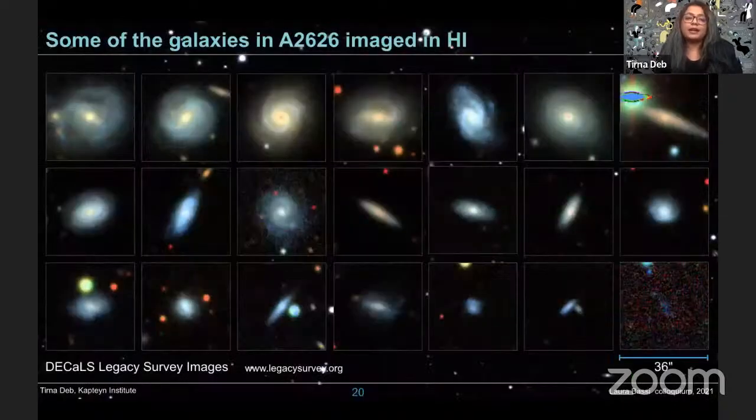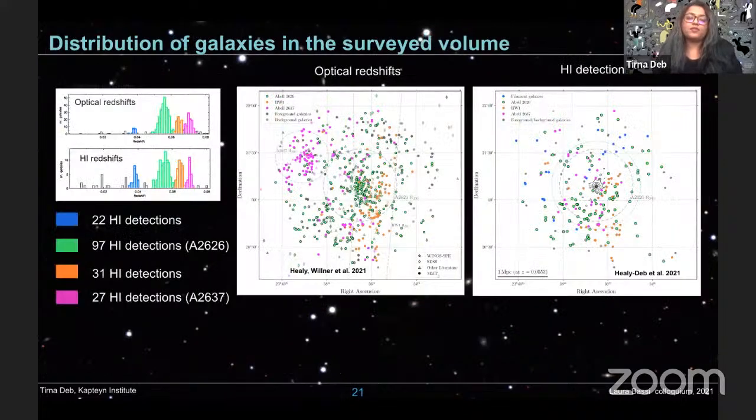And here are some example galaxies in A2626 that are imaged in H1. We see all different kinds of morphologies, from spiral to barred galaxies to even very low surface brightness galaxies. And here I come back to the distribution of galaxies again. Though in terms of redshift, optical and H1 redshifts mostly follow each other, if we see the sky distribution, it looks different. In particular, in these overdensities where we see a lot of optical redshifts, we do not see that many H1 detections. That is understandable because, as we have seen before, close to the cluster center, the galaxies are more H1 deficient or H1 absent.